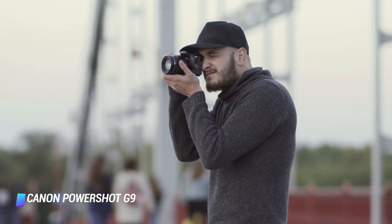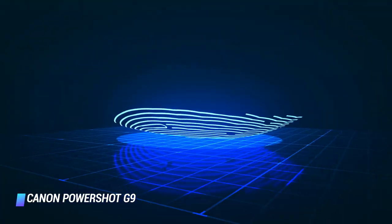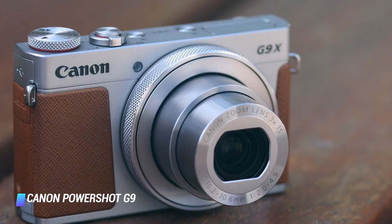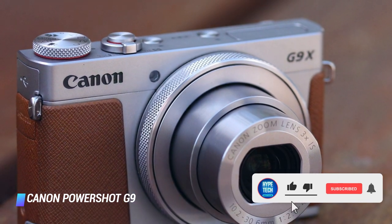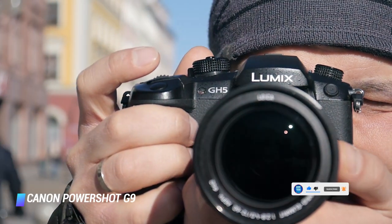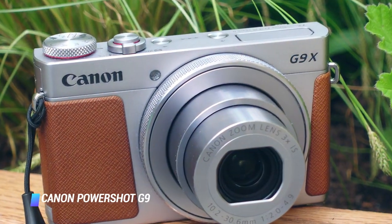It shoots great looking full HD video and boasts an intuitive touchscreen interface that makes it a pleasure to use. Being a couple of years old means the G9X Mark II can be picked up for a great price. In terms of sheer value for money, it's one of the best point-and-shoot cameras around right now.